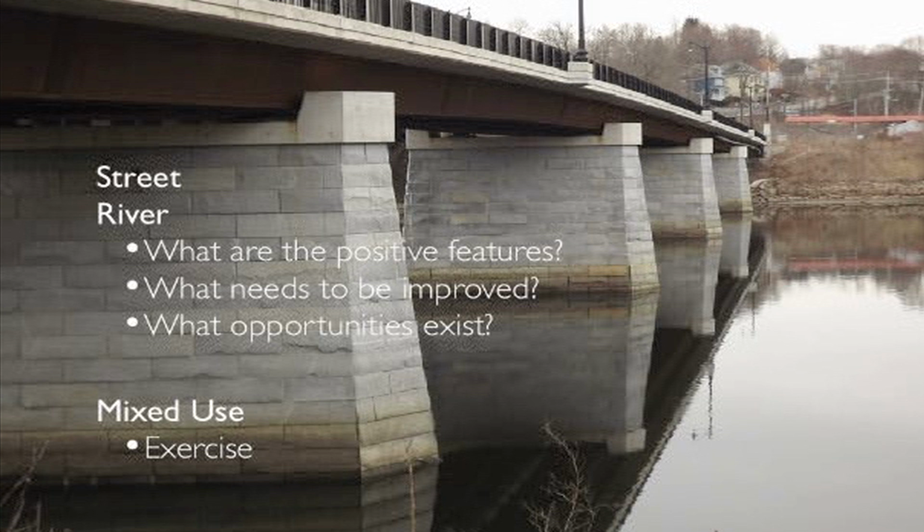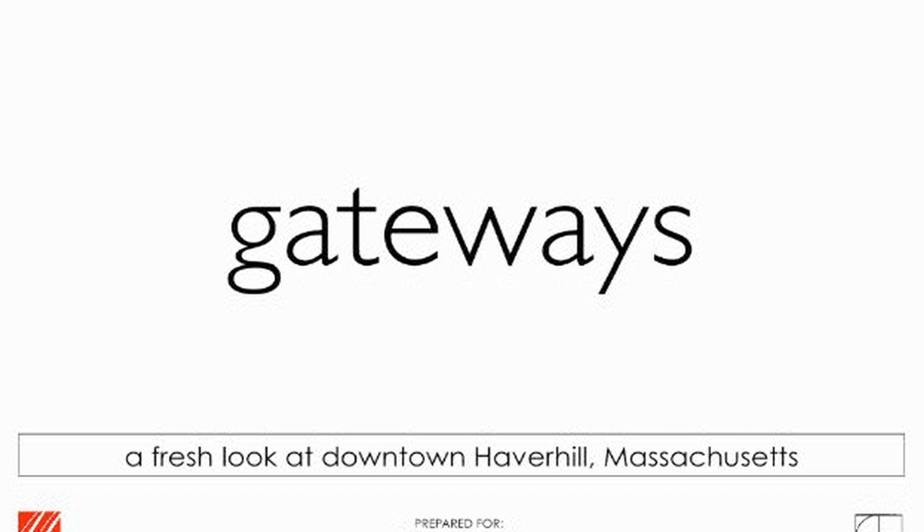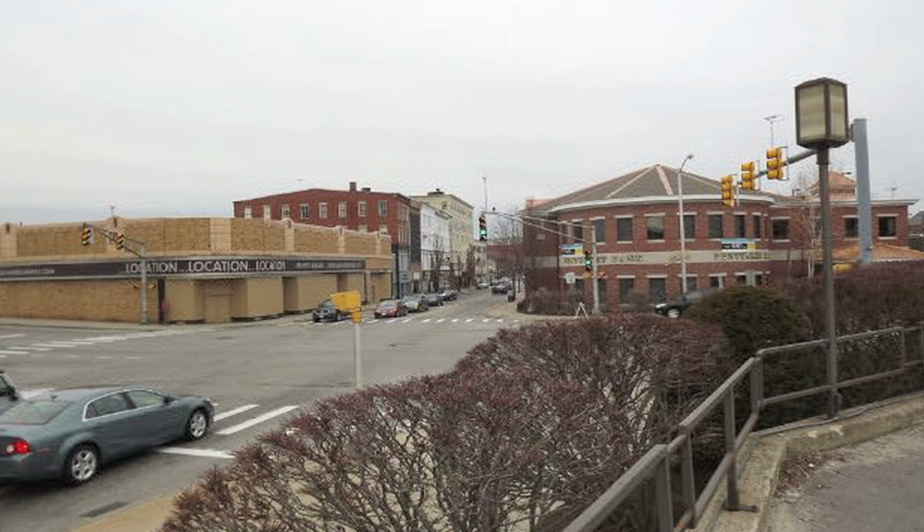That's a great point, Celeste. First, we're going to look at our gateways. What is a gateway, Mike? A gateway is a doorway. Once you have passed through, you have the sense you've arrived. What makes a person decide to enter that door? What makes it exciting? What makes it inviting? Here's one of our first gateways.